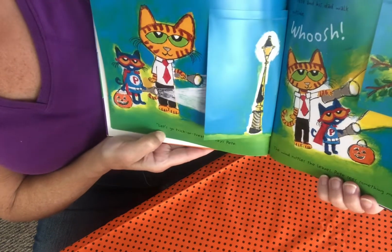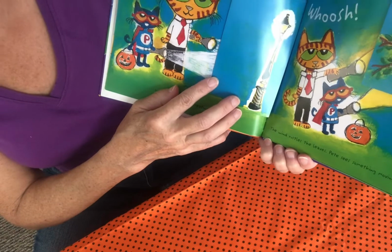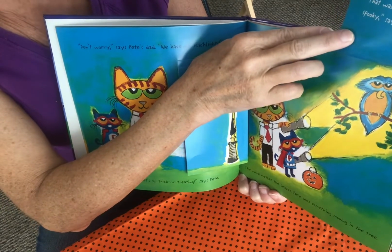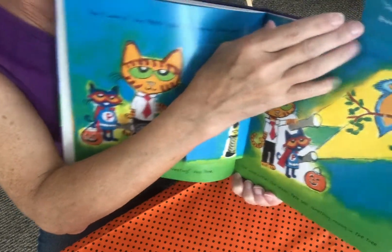Pete and his dad walk outside. Whoosh! The wind ruffles the leaves. Pete feels something moving in the tree. "It's just an owl. That wasn't too spooky," says Pete. No, just a little owl.